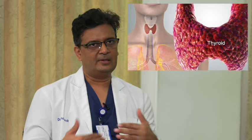Dr. Milind, what exactly is thyroid eye disease? Okay, so when you have a thyroid disorder, whether your thyroid blood levels are normal or abnormal, you can develop swelling behind the eye. The tissues behind our eye, which are the muscles which move the eye, as well as the fat which acts as a lubricant, can have excess deposition of inflammatory cells, and they can also increase in size. And that is what causes the eyes to pop out and the eyes look more prominent.